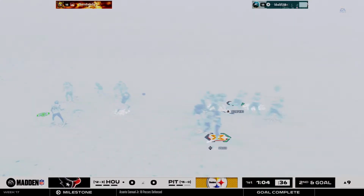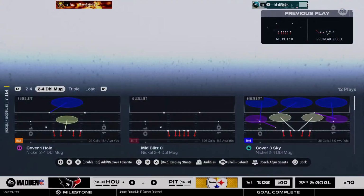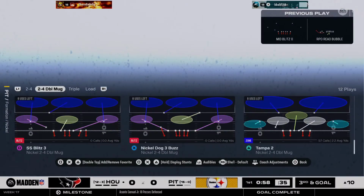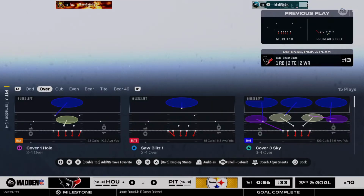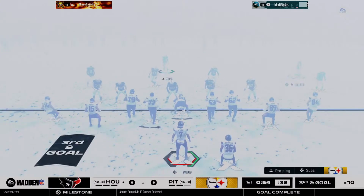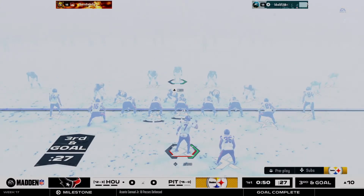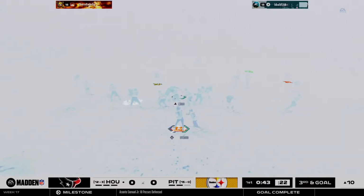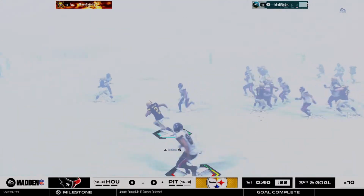Loss of 2 brings up second and goal. This one out quickly to Noel. Oh, a nice open field tackle there. He could not get free. They're going to stop him for no gain on the play. Brings up third and goal. That's in the zone and intercepted.